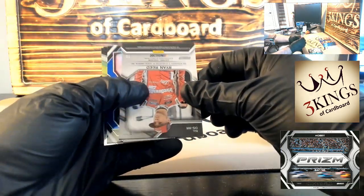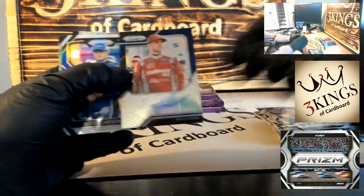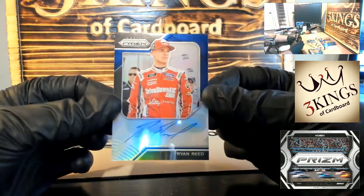Next auto, Ryan Reed, number 45/60. Ryan Reed, blue auto.